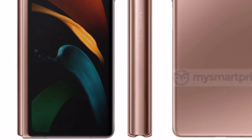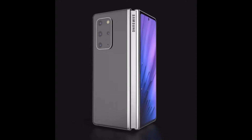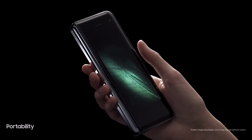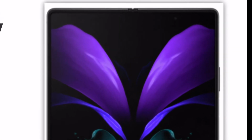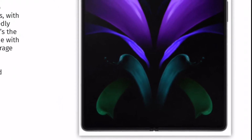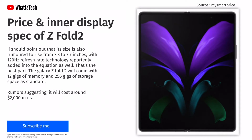The size will grow to 6.23 inches from 4.3 inches and will have a similar 10 megapixel punch hole style camera like on the inside. That means the outside screen will be fully day-to-day usable like a normal smartphone, unlike the original Fold. Circling back to the primary screen, I should point out that the size is also rumored to rise from 7.3 inches to 7.7 inches with 120Hz refresh rate technology.